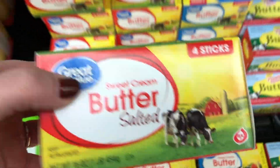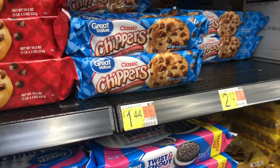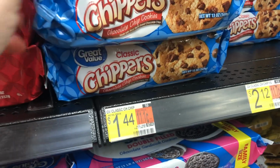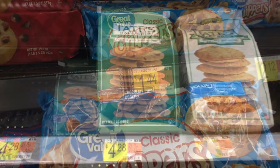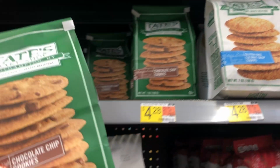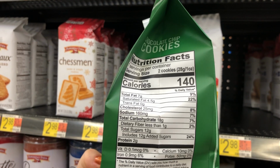After I looked at all of the prices for the ingredients, I also went to the cookie aisle to find the cheapest cookies in store. And no surprise, the cheapest ones that I could find were also a Great Value brand. I'm also going to grab the most expensive ones that I can find in this aisle, and they're these Tate's Bake Shop. I've never had these before, but they look good.